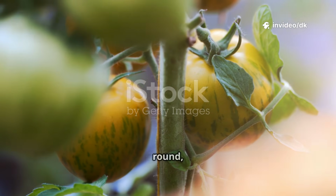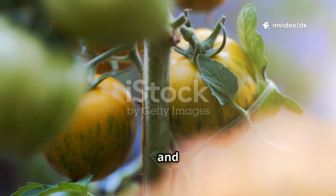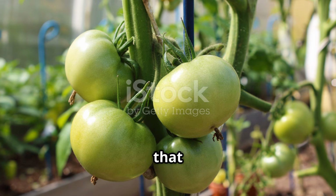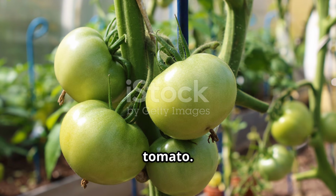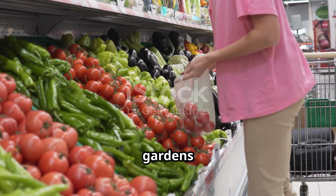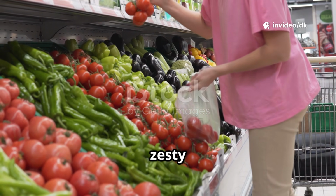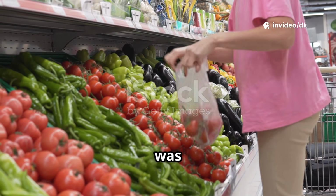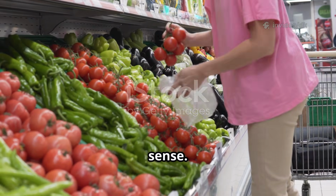It is small, round, and covered in beautiful chartreuse and deep lime stripes. When ripe, it has a tangy, almost citrusy flavor that is completely different from a standard red tomato. It was a favorite in home gardens and at farmers markets for its beauty and its zesty taste, which brightens up any salad. However, its greatest asset was also its downfall in a commercial sense.